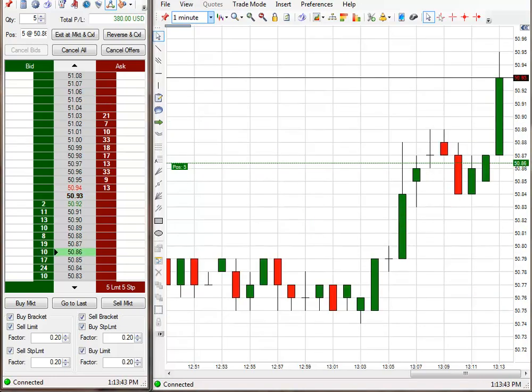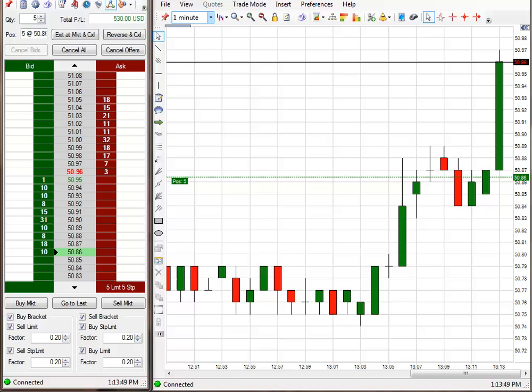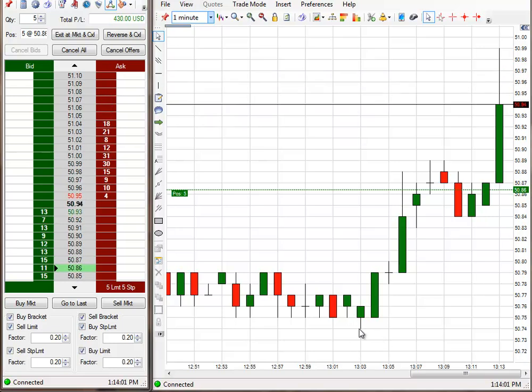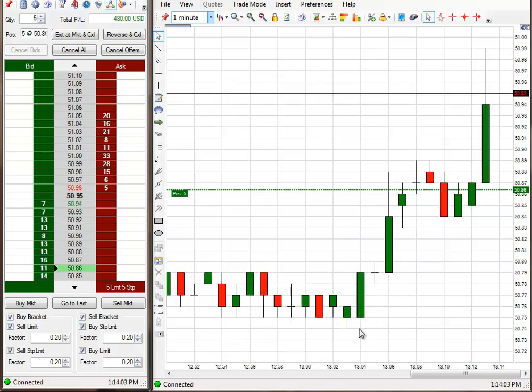Watch out now. Watch out. Here it comes. You have to know which direction it's going to go before it goes there. And you have to be able to take the entry without getting your stop hit. And you have to be able to hit the exit.